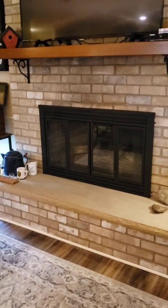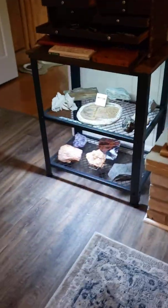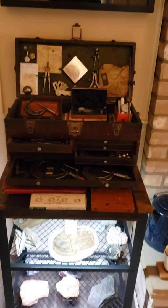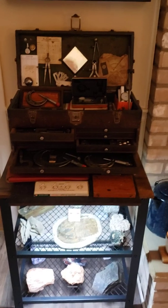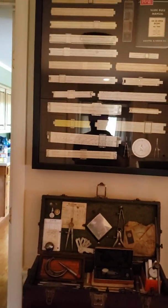You can see I'm sitting next to the hearth, with a very nice television on the mantle. Over here, see the beginning of some rocks and fossils. Something I'm very proud of that I preserved, my father's tool shelf, with which he, as a tool and die maker, supported my mother and myself for many years.